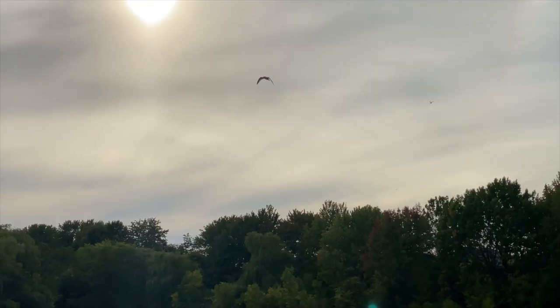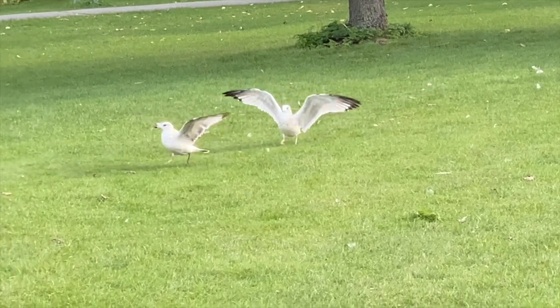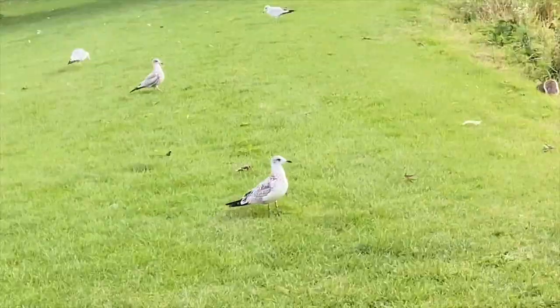Let's crack it open. Let's give it a sniff, give it a taste, and I'll tell you what I think. Cheers. Isn't that nice? So it definitely has some really nice color to it. Beautiful looking whiskey. Let's give it a sniff and say hello. Hello. How are you? Very good. Nice to meet you. It's very floral. It smells super sweet. Like, this is one of the sweetest whiskeys.